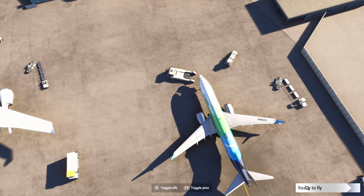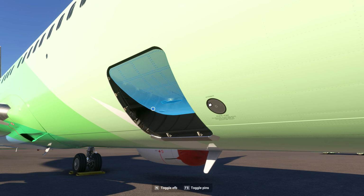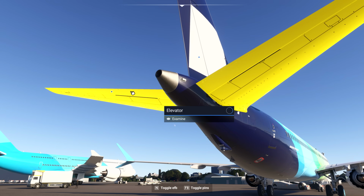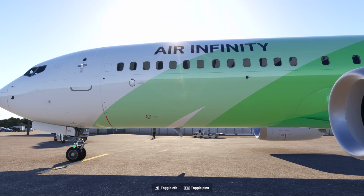In order to improve the flight planning and simulation of the aircraft systems and avionics, Microsoft has brought Working Title simulations in-house. The end result is that Flight Sim 2024 will launch with the largest variety of aircraft and deep aircraft systems of any simulator ever.